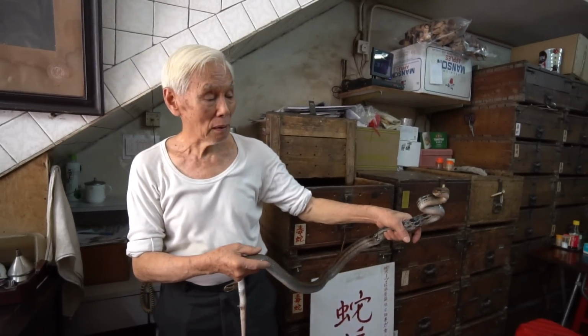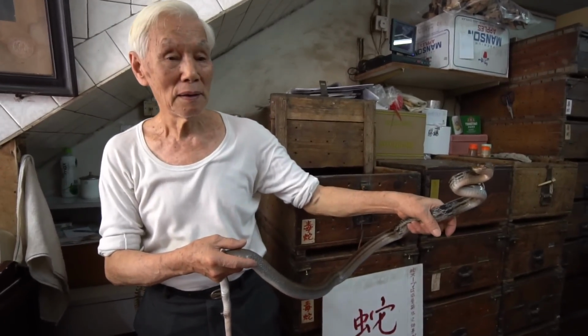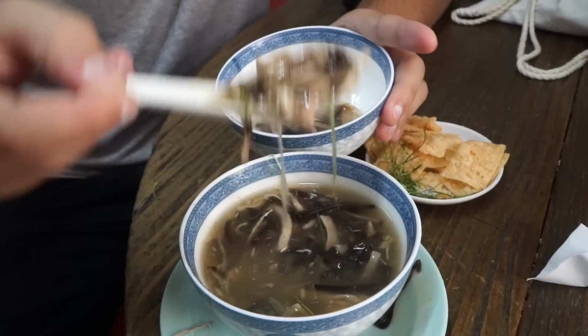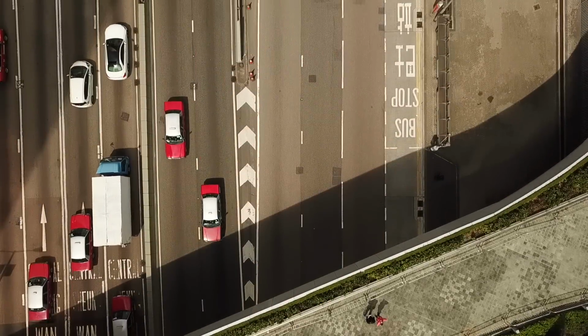So Sabrina, what are your thoughts on snake? I'm surprised how much I actually like snake. It was really tasty. It was kind of like hot and sour soup minus the sour part that you can get in Taiwan. It's really thick, full of flavor, super delicious. And really cool to see the snakes alive. The atmosphere is amazing, and to have that in central Hong Kong, that is a hidden gem.